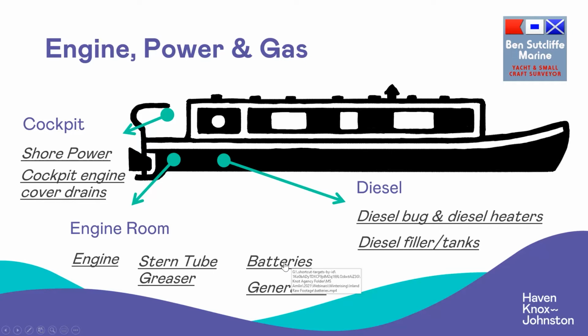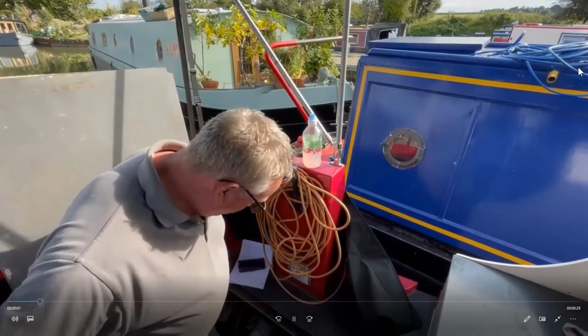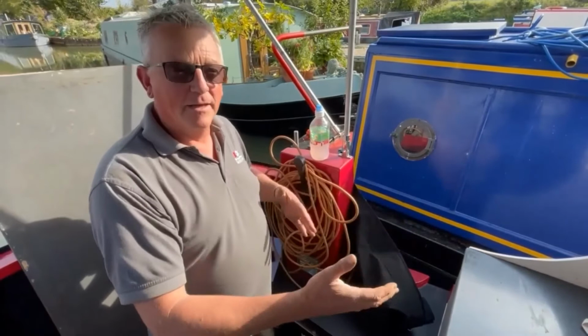Thank you. Great stuff. So let's kick off with the batteries. And what about the batteries? Anything we should know on those? Well, batteries are always quite difficult to maintain, because if you're not on the boat for long periods of time, trying to keep them nicely cycled, which is what most batteries like, is quite difficult. So if you've got solar panels, which will keep them topped up nicely, that is quite good.